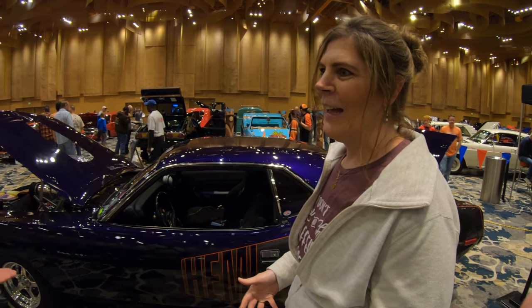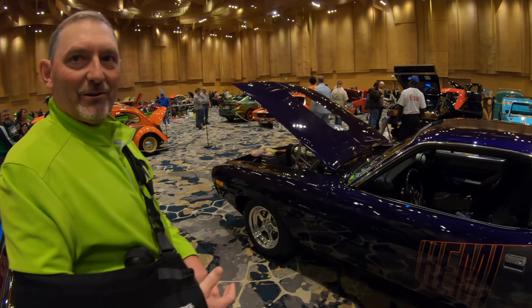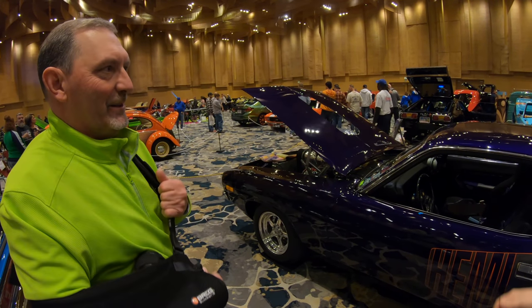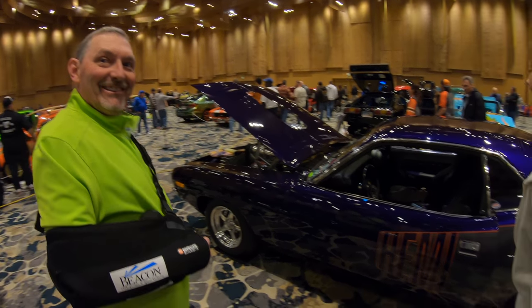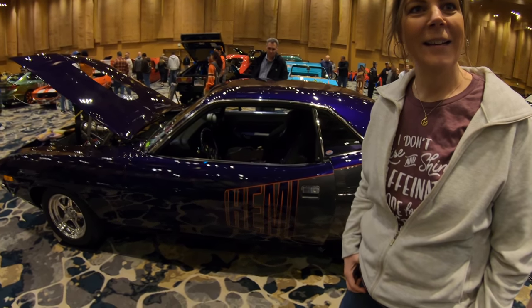I call it my grocery getter. I'll take my wife to Kroger, I take her to Walmart. We go. I usually don't leave it out there by itself. I'll sit in it while she goes and gets groceries and comes back. So I call it a grocery getter. Wow. Why don't you have a grocery getter like that? I can't afford a grocery getter.